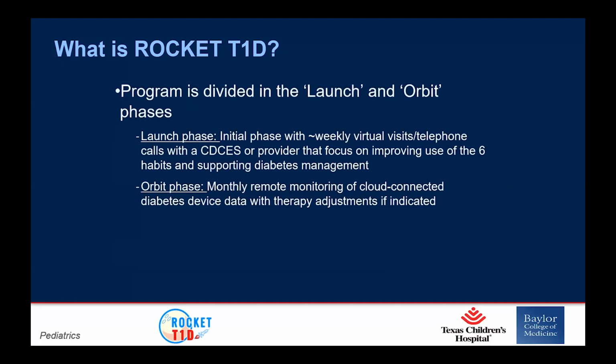The program is divided in 2 phases. The initial phase we have labeled as the launch phase, and it consists of weekly virtual visits or telephone calls with CDCESs or a provider. The discussion topics are focused mainly on the diabetes habits, but if they are interested in other topics related to diabetes, that's also part of the discussion. Then the subsequent phase is called the orbit phase, where the points of contact with the families are more spaced out, and it consists of monthly remote monitoring of the cloud connected devices. We look at their data, and if there are any therapy adjustments that need to be done, we tell the patients.